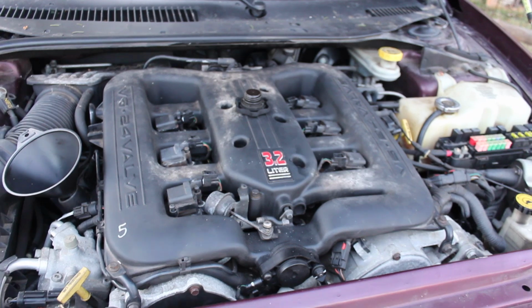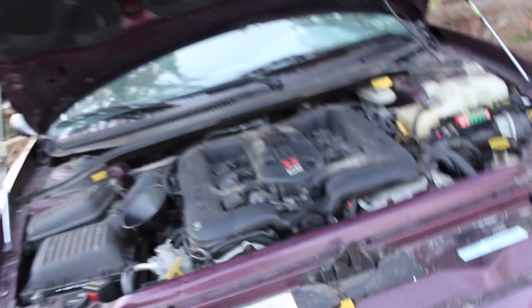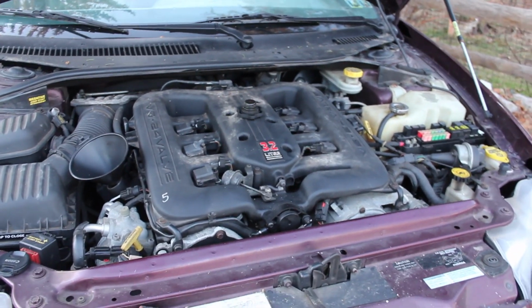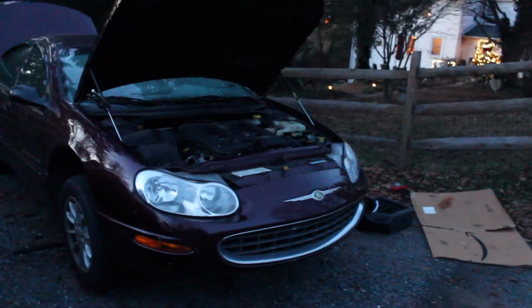Well, I spoke a little too soon about the spark plugs. I apparently left my spark plug socket back at the house in Williamsport, but at least we can still get underneath and do the quick oil change that needs to be done. That shouldn't take too long, and then when I'm back here next weekend I'll be able to do the spark plugs and fire up. All right, got that oil change done just in time.